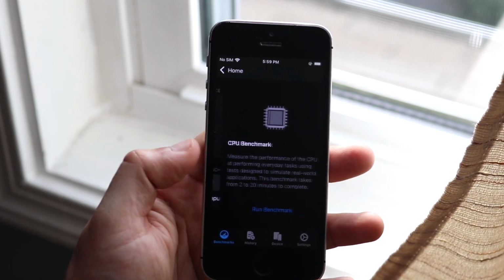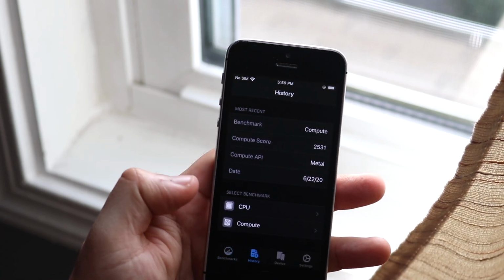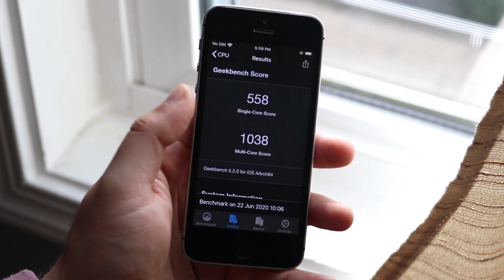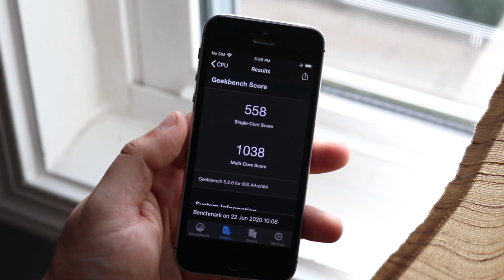Now, I did run some benchmarks, but for some reason they are not saved, which I find really weird. Maybe I can find them here. And luckily enough, I am able to see them. So as you can see, I did run this score, and this is what I got when I ran it not too long ago.